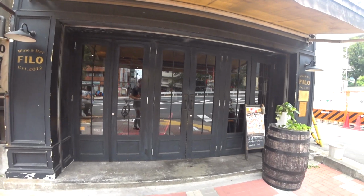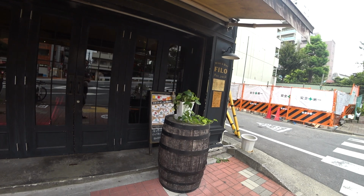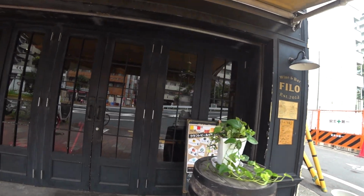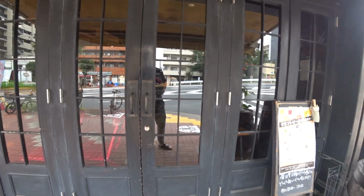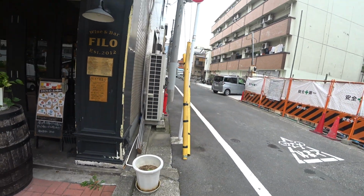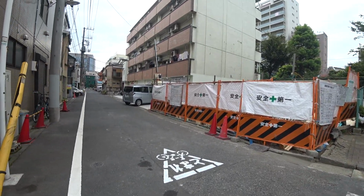Oh, this place looks legit. It's like a nice little craft beer and wine bar. I'm not sure whether it's a, I don't know. It's kind of like a fusion between a pub and a bar.